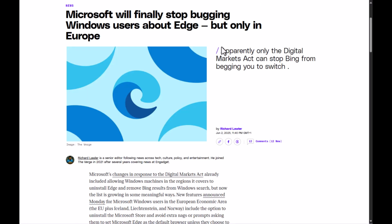In what was called a big deal by some on social media, it was announced that Microsoft Windows users in the European Economic Area, which is the EU plus Iceland, Liechtenstein, and Norway, will have an option to uninstall the Microsoft Store and avoid getting extra nags or prompts asking them to set Microsoft Edge as the default browser unless they choose to open it.